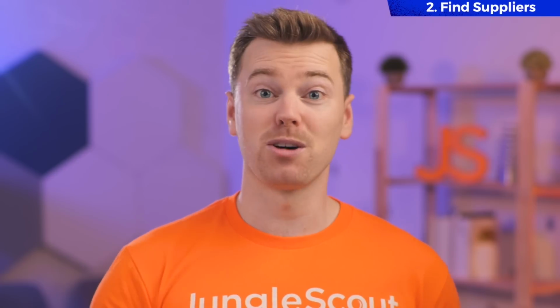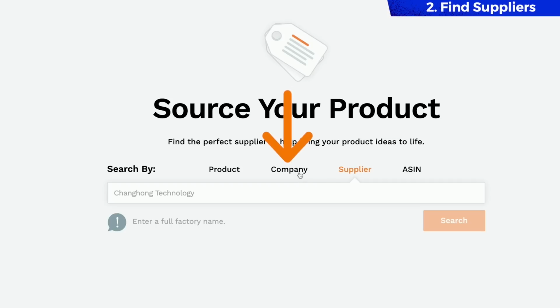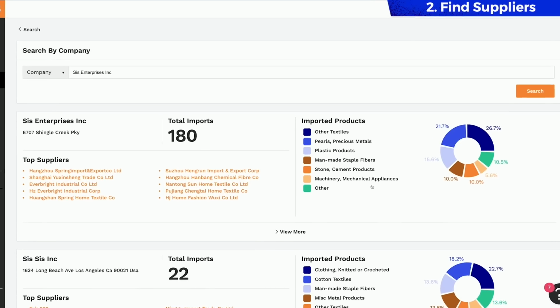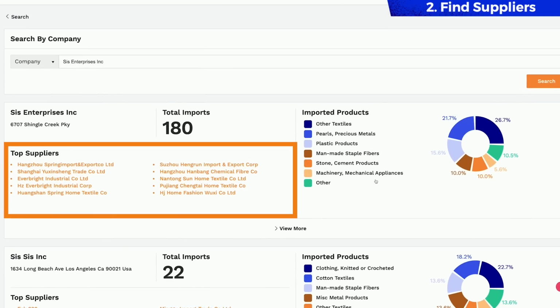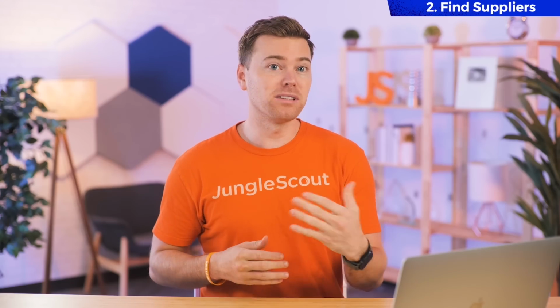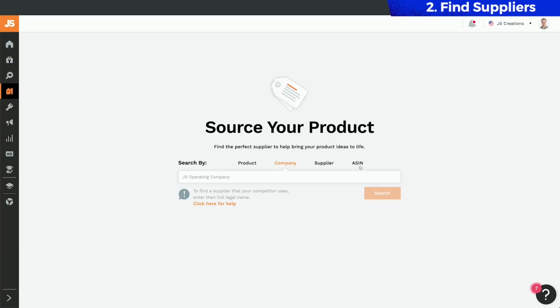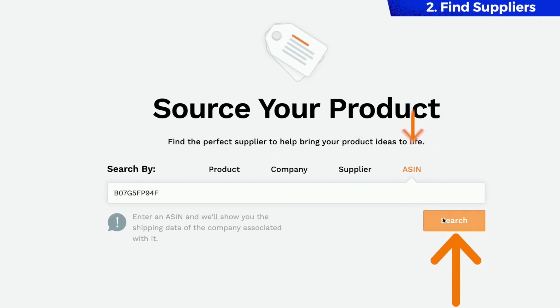But this tool doesn't just help you verify suppliers, it also helps you find them. So you can actually just type in the name of the company that's already selling this product on Amazon, which is a really great way of finding out which suppliers your competitors are using. And even if you don't know their full legal business name, you can just go to their Amazon listing and copy their ASIN, then come back and paste it here to find their exact supplier.